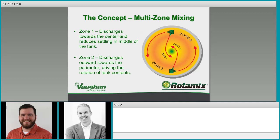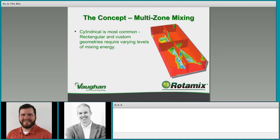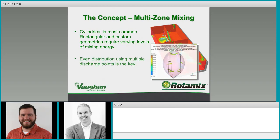This is our standard design and concept for cylindrical tanks, but there are many different tank geometries. While cylindrical is most common, rectangular and custom geometries can also be mixed, but they require varying levels of mixing energy and can be a little more challenging because the geometry is not necessarily symmetrical and conducive to something that is stable in its mixing flow. But even distribution using multiple discharge points is the key to mixing any tank geometry, and we'll get into that a little more.